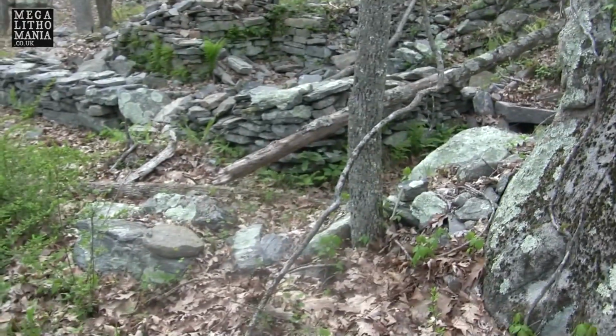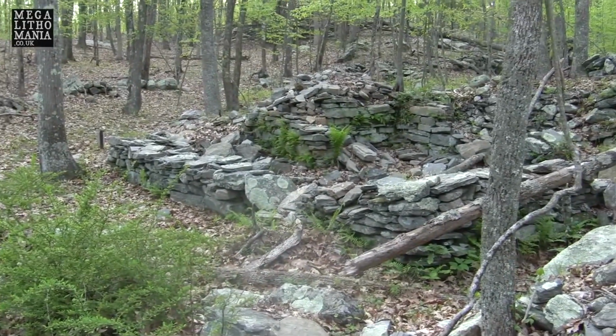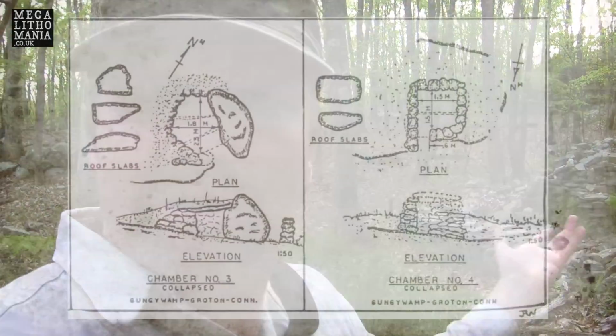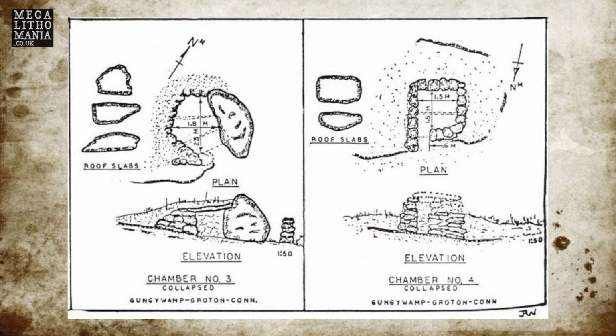But this is the entrance on the way in. You can see the amazing construction, almost like they were houses. People do say that it was later used by the colonials and by the Native Americans, so this could be a later construction, but we just don't know. It's all a mystery.